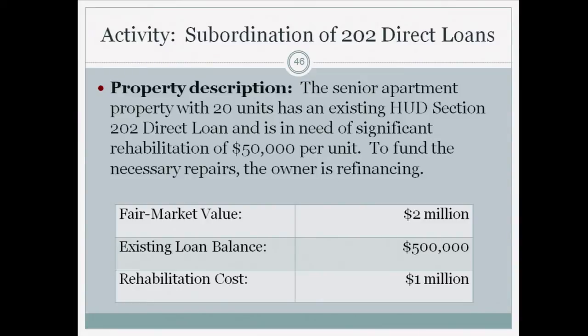So we know that the fair market value is $2 million. Which, I make a point, is not the same as the amount of loan you might get. It's probably going to be a lower loan amount than the fair market value. Okay. The existing loan balance is $500,000, and the total cost of rehab is $1 million, which of course is our $50,000 a unit times the 20 units that we have.